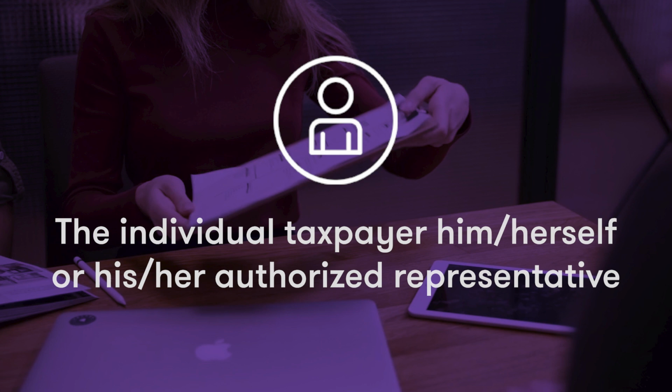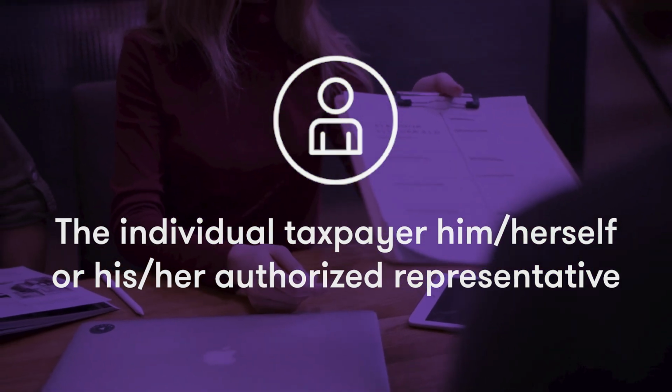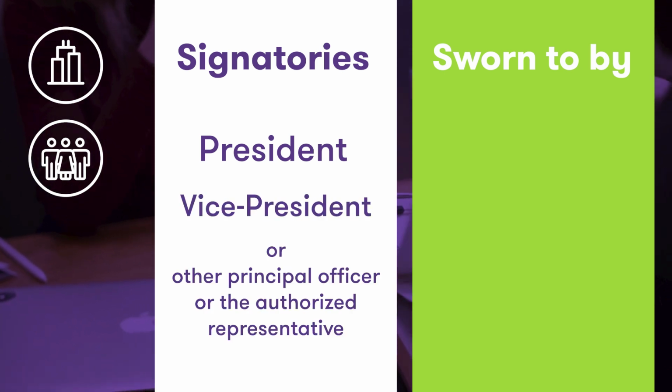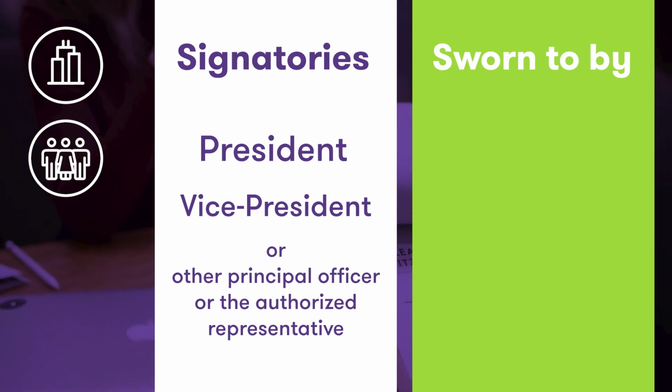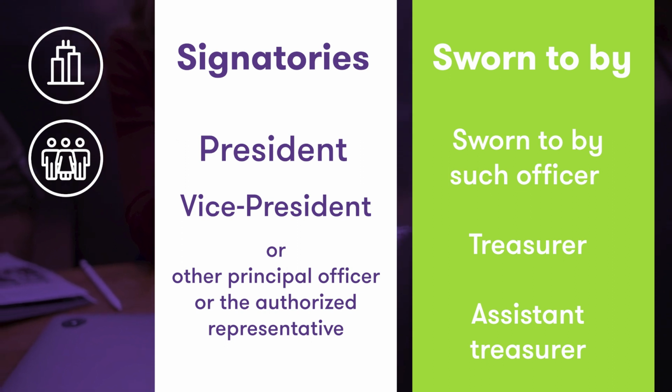For individual taxpayers, the individual taxpayer him or herself or his authorized representative. For corporation, partnership, and other non-individual taxpayer, president, vice president, or other principal officer or the authorized representative, and shall be sworn to by such officer and by the treasurer or assistant treasurer.